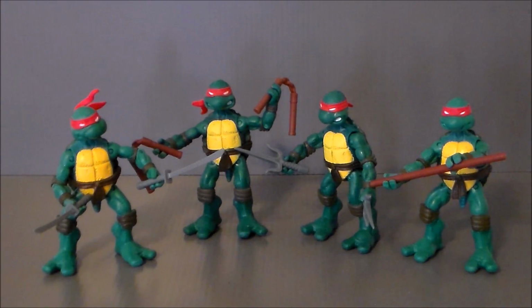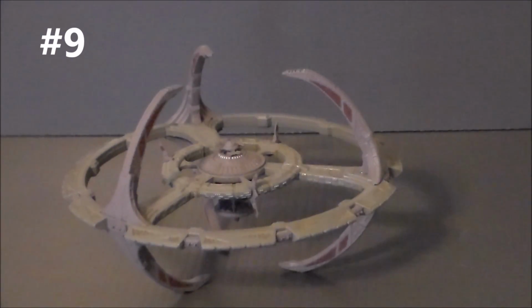I guess you could customize it yourself, but because of how cool this is, we've never had a fun set like this to be able at a low cost to have for collectors, so that's why it's in my top 10 list. My number 9 spot is going to go to Deep Space Nine from the Star Trek Starships collectible series.